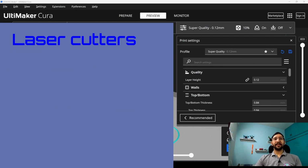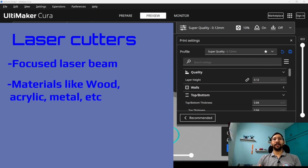You can use laser cutters, which have a focused laser beam to cut or engrave materials such as wood, acrylic, or metal. They are useful for creating custom parts or enclosures specifically for your prototypes. In cases where there's a bigger panel or enclosure, you cannot print on a 3D printer. It would consume a lot of material. At the same time, you need a bigger 3D printer, which costs higher, and also it takes longer time to print. So in those cases, you can use laser cutters to shape or cut your acrylic or metals.